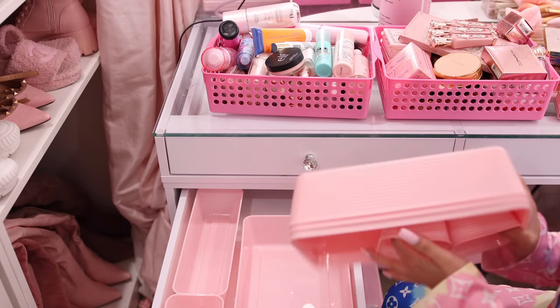Okay, I feel like we do have a little spot we can fill here, so I'm going to see what else I want to throw in this Shop My Stash. I decided I'm going to add these Charlotte Tilbury glosses. I love these, but I don't use them as often as I should. So I'm going to put these in so I can use them some more.